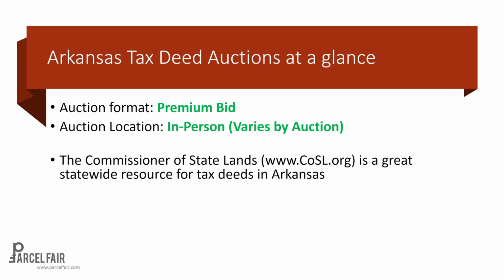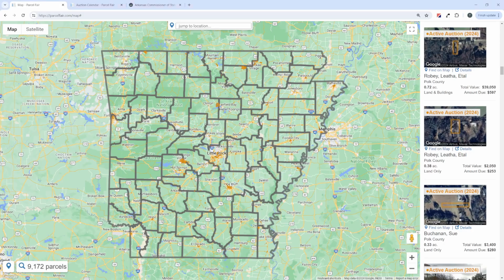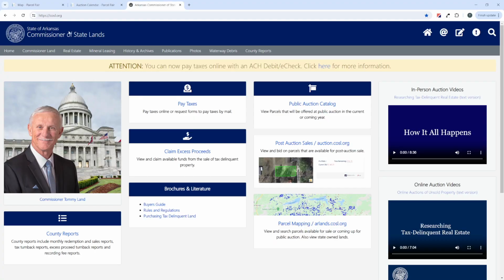I'm referring to the Commissioner of State Lands as the people that organize this because they are definitely our favorite state to work with. Arkansas does a great job of consistency and organization and training for their auctions. So COSL.org is a great statewide resource for tax deeds in Arkansas. We'll cut over there for a second. This is COSL.org, the Commissioner of State Lands. This website is your lifeline for everything about these auctions and for the leftovers as well.